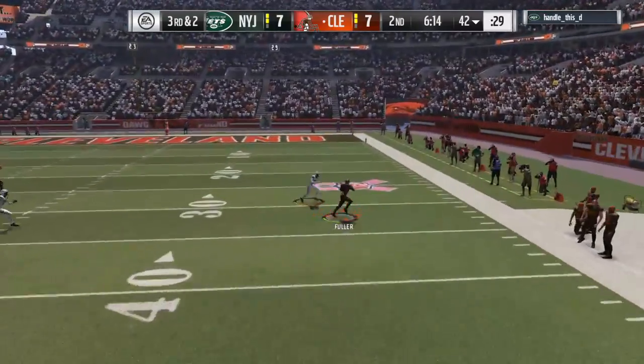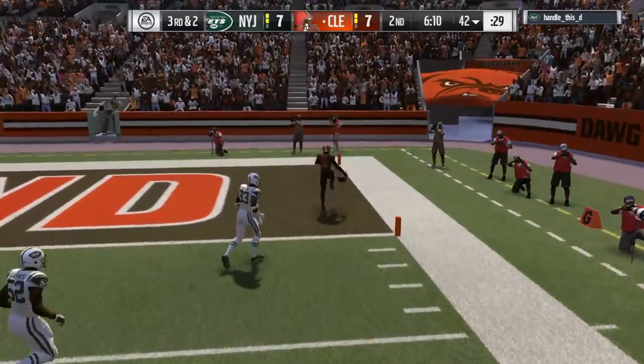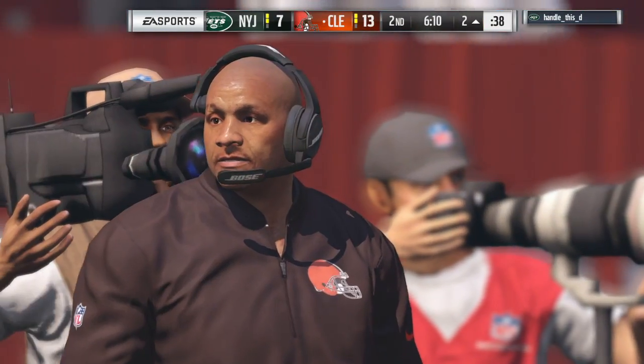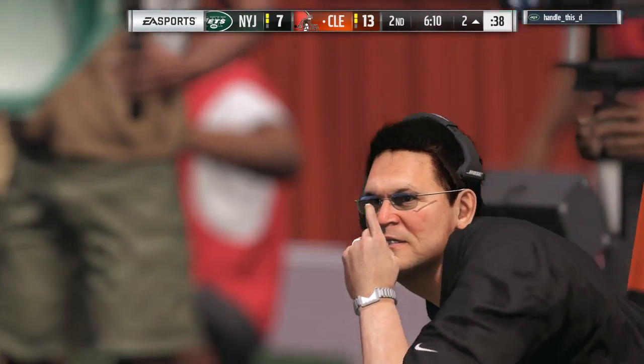Rolling to his right. He finds his target, Fuller. And all the way in. Touchdown, Cleveland. A big play there. His 9th touchdown of the season. And the Browns have taken the lead.